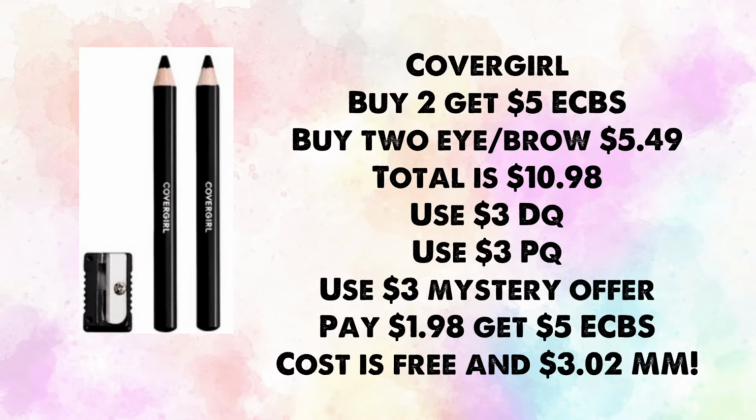CoverGirl Cosmetics are buy two, get $5 in Extra Bucks. You can buy two of the eye and brow makers at $5.49. Your total would be $10.98. Use a $3 digital coupon for one and a $3 paper coupon for the other. And it says we're getting another mystery offer, so I said it was for $3. You would pay $1.98 and get $5 in Extra Bucks, making those completely free and a $3.02 moneymaker.